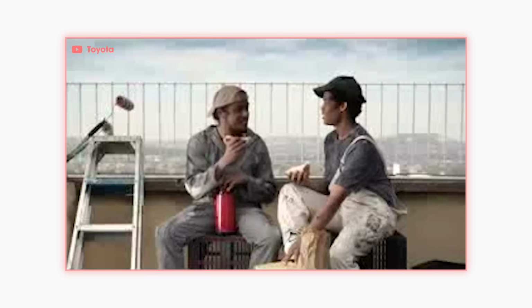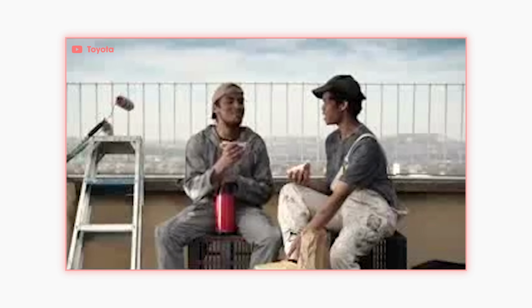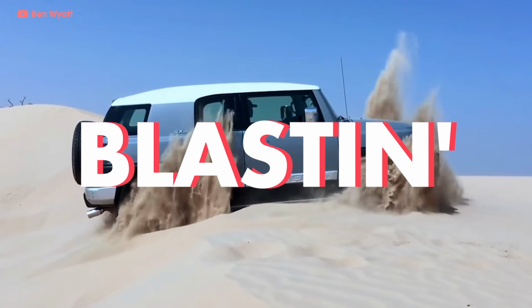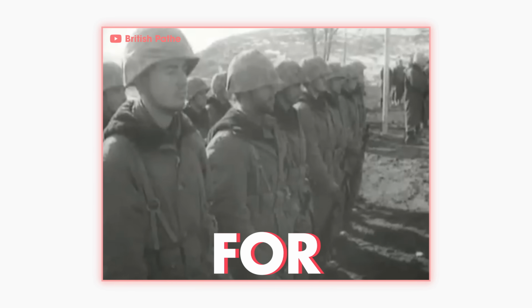Now back to the story. The FJ helped propel Toyota to the top and made them a household name around the world. Nowadays, you see FJs cranking tunes and blasting dunes, but originally, they were made for war.